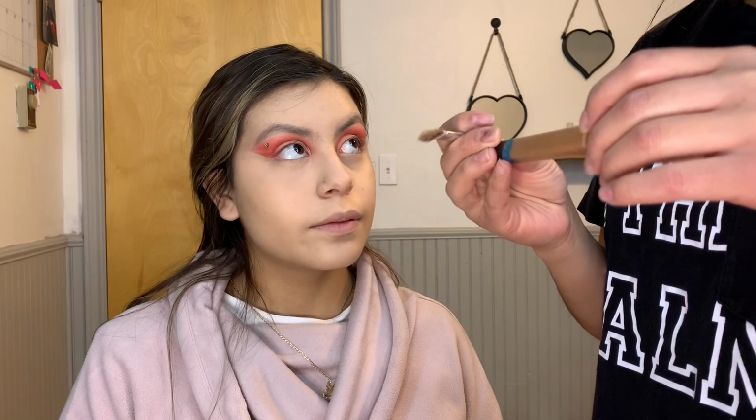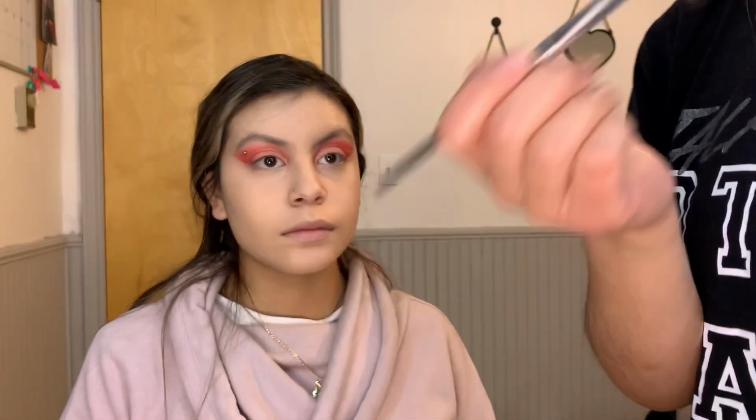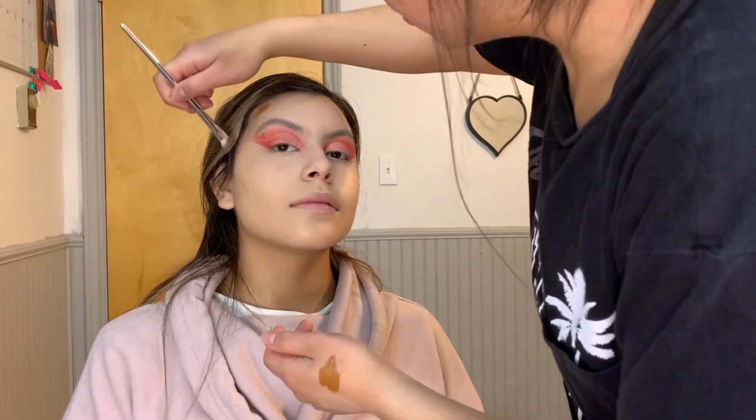Okay, so this is what it's looking like, guys. Wow, it looks so beautiful. It's weird. So I'm just going to use the shade that I used to contour with. I put it in the back of my hand. And it's just like this concealer. And I'm just going to take it on a brush. I hope this does not, like... Oh, my gosh. I'm going to add a little bit just to see kind of how it looks.